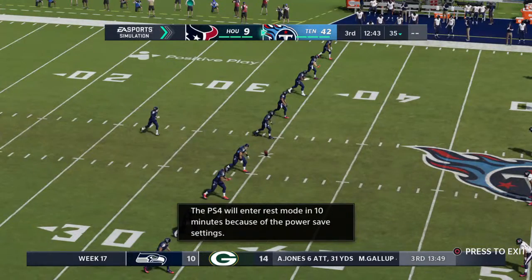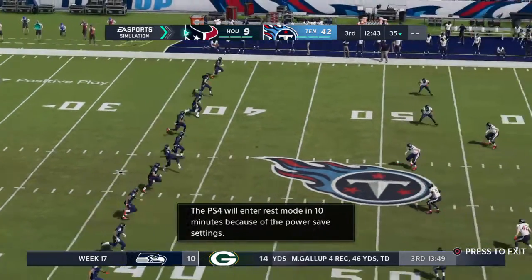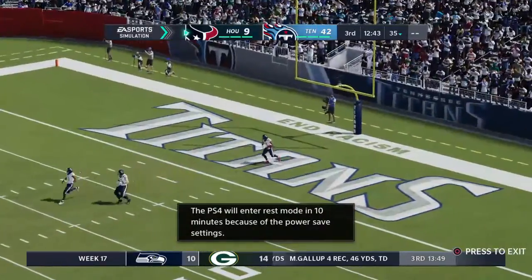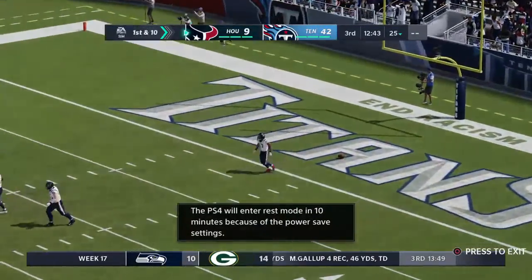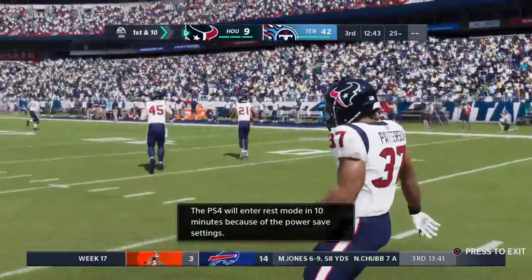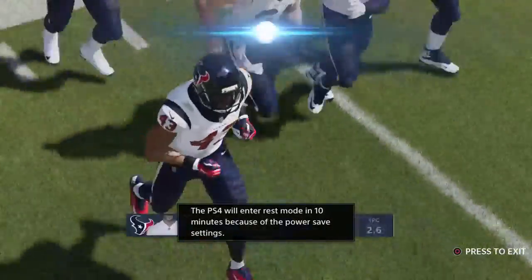So they throw the pick six. They'll get another shot at it now as this one's in the air. And this carries into the end zone. And this will not be brought out. It's a touchback. And here comes the Texans now.